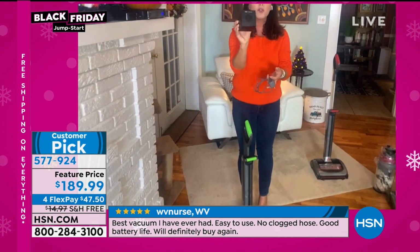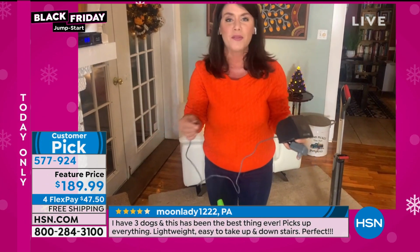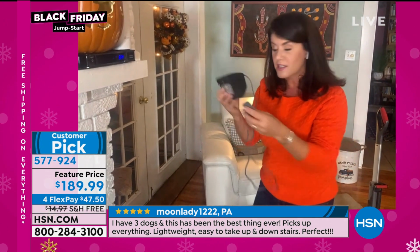This is that 22-volt lithium-ion battery. It is 40 minutes of runtime. When you get it out of the box, guess what? It's already charged. You don't even have to think about it. When it's completely dead, it takes about 3 hours. You can either plug it in just like this or keep it in the machine.